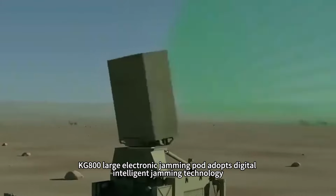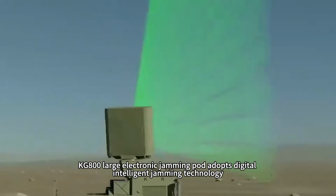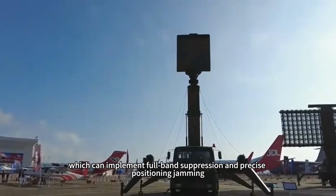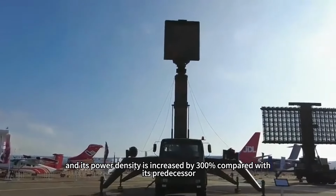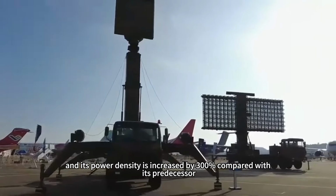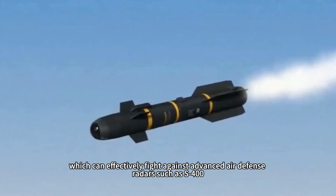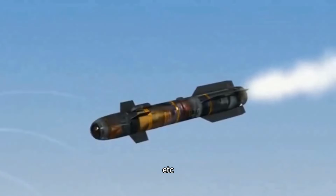The KG-800 large electronic jamming pod adopts digital intelligent jamming technology, which can implement full band suppression and precise positioning jamming, and its power density is increased by 300% compared with its predecessor, which can effectively fight against advanced air defense radars such as the S-400.